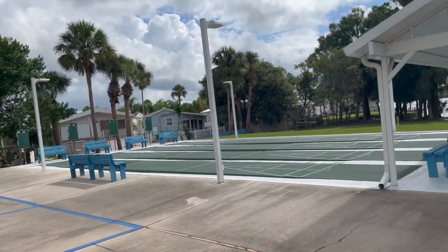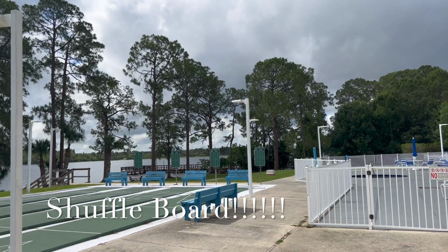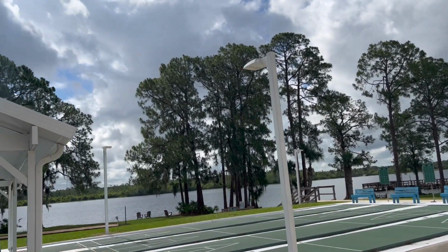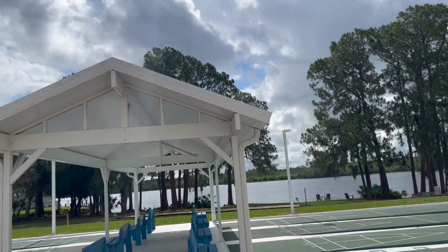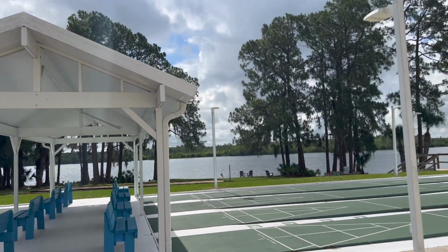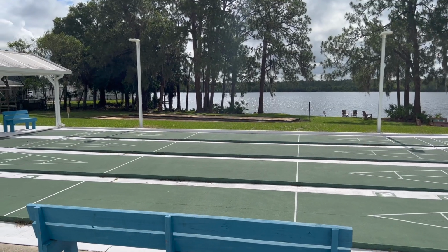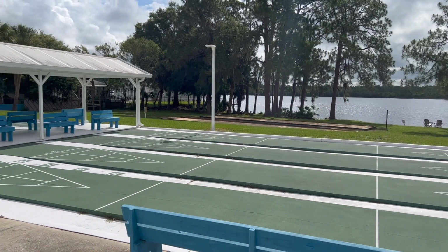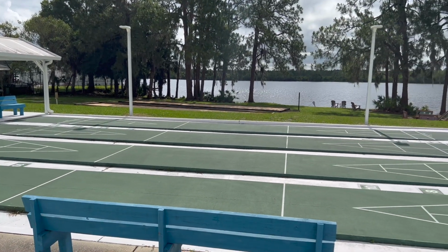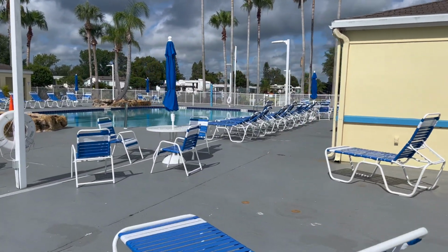Now this one has 8 shuffleball courts, which is awesome. And again, look at that lake. I didn't have any luck fishing. I actually lost my favorite lure, to tell you the truth. But I bought a couple of them, so I'll be all right. It looks like they have horseshoe pits down there, but I don't see any stakes. That's weird.